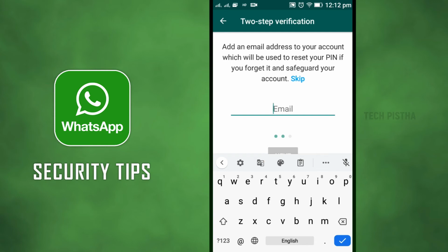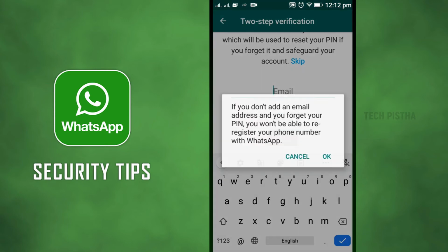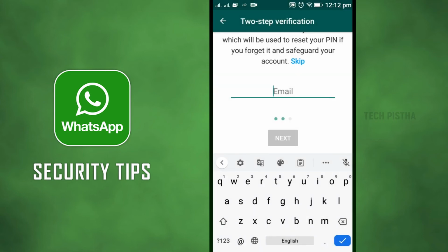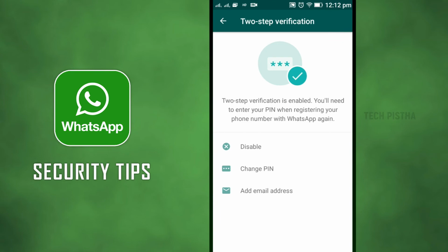If you would like, enter an email address, so whenever you forget the PIN, you can recover your PIN number through your email address. Click on the done button to enable the two-step verification. This will really protect your WhatsApp account. It will frequently ask for the PIN number to protect your account.